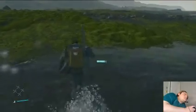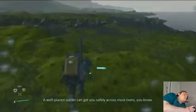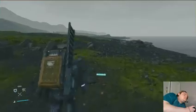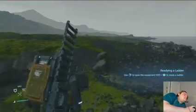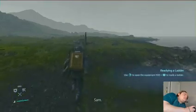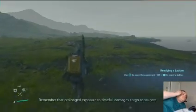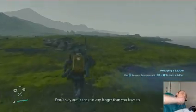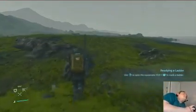Sam, a well-placed ladder can get you safely across most rivers, you know. Maybe try using the one we issued you. Sam, remember that prolonged exposure to timefall damages cargo containers. Don't stay out in the rain any longer than you have to.